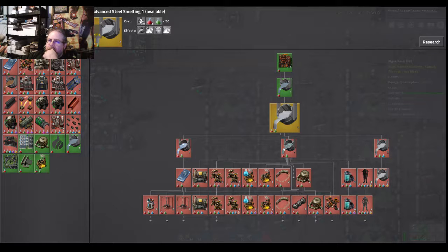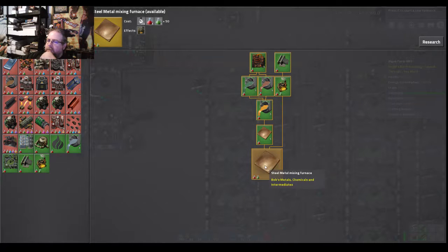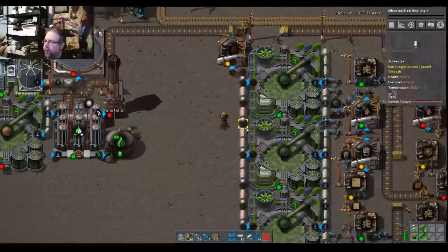What's this one? Steam, oil, cracking, and coolant. There's our metal mixing furnaces too. That's what lets us do brass, right? We're gonna get steel going though. Steel on the bus goes round and round. Alright, so boards.